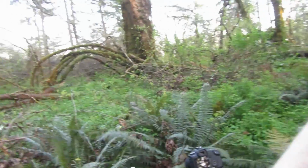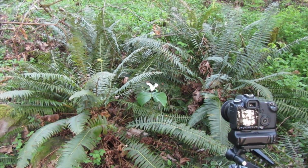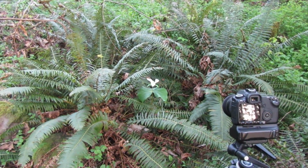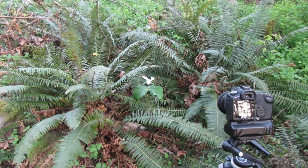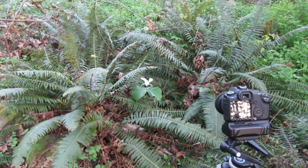So nothing spectacular, but I did find a single one here, kind of surrounded by the ferns. I don't know if you can see that. Let me try to adjust that. So we've got the single one surrounded by the ferns. I kind of like that contrast between the fern leaves and, of course, the leaves of the Trillium.